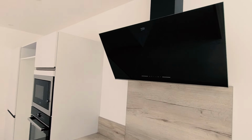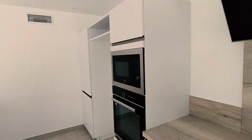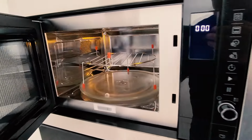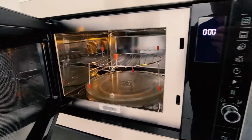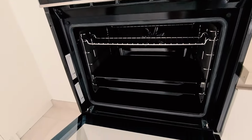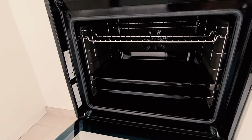That actually is the vent. It looks like a TV, but it's actually the vent controls. It's all very, very high tech. But anyway, it comes obviously with the built-in microwave. And then down below it is the electric oven. So open that up. And then to the right is the cavity for the refrigerator.